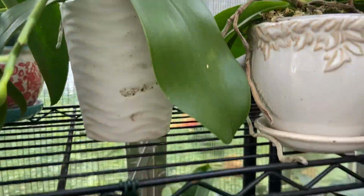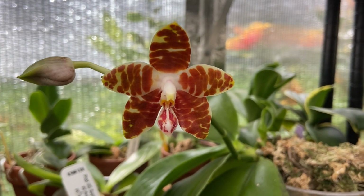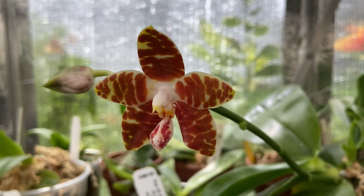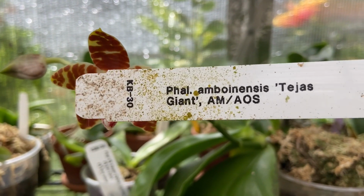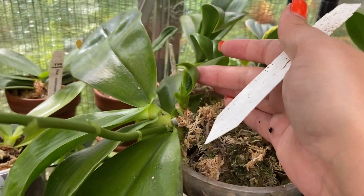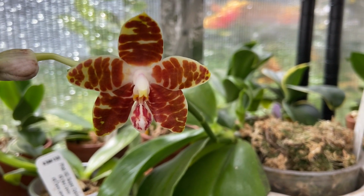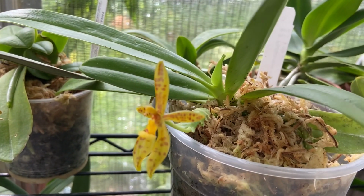But down below, something I'm very excited about, my very first Phalaenopsis ambiensis bloom. Look at all that barring. I purchased this, I believe, from Cruel Smith. And it's a big plant. And I don't know what this is doing right here. I don't think it knows yet. And I have not picked up a fragrance from that yet. It's been open for about 3 or 4 days, but no fragrance. And Phalaenopsis Curni Cervi Yellow is getting ready to fade.